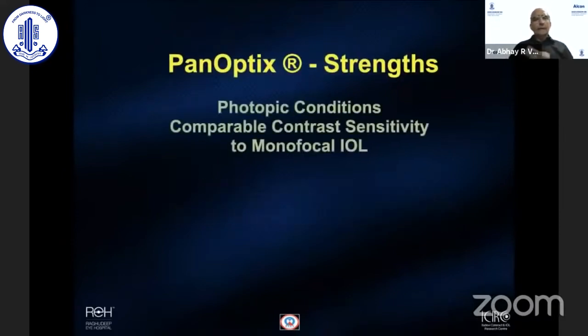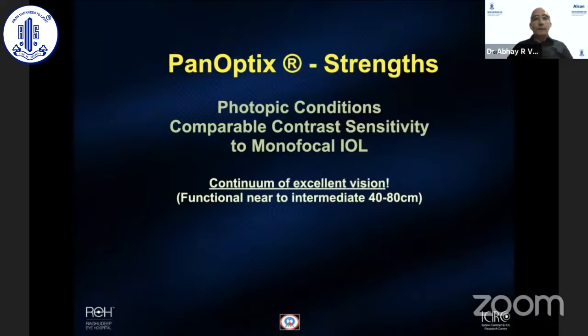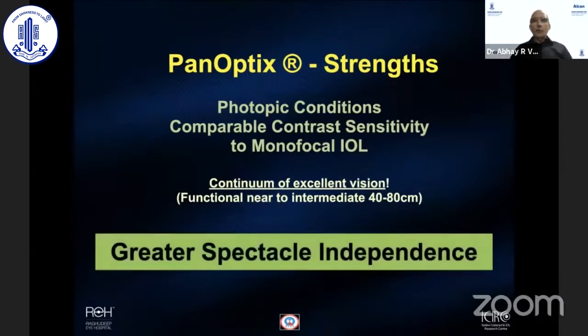So if we want to summarize this PanOptix, which is a newer entry into these trifocal IOLs and appears to be gaining popularity amongst surgeons and patients, it is quite comparable to a monofocal IOL in terms of its performance in photopic conditions. And the best part, which I really like very much and discovered from the patients, is that there is no problem from very close, some of them needing 30 centimeter, 33 centimeter, 40 centimeter, up to 80 centimeter, with smooth, continuous, same quality vision and great spectacle independence, and we'll come to that a little later.